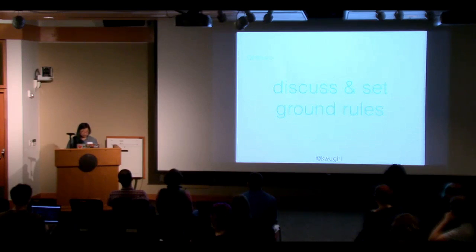Once we have that meeting place and time set up, I'm a really big fan of ground rules to get everyone on the same page. So in book club, when we started, we basically had everyone go around and say out loud why they wanted to participate and what they foresaw as some of the challenges as well.